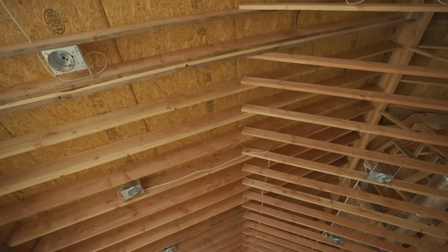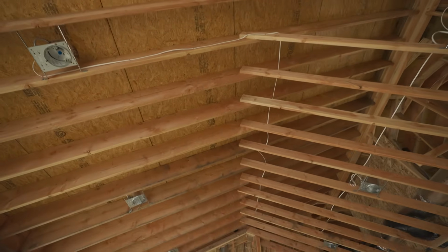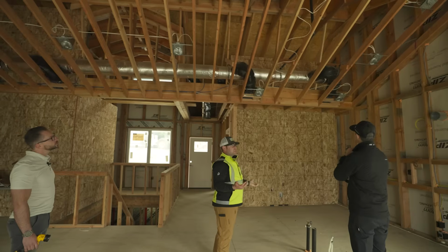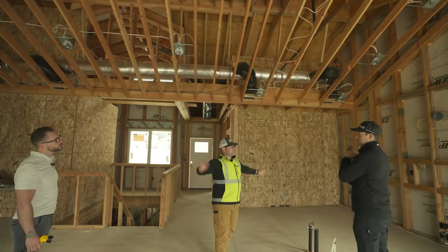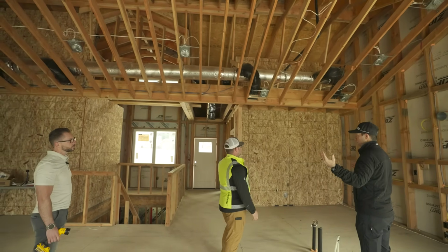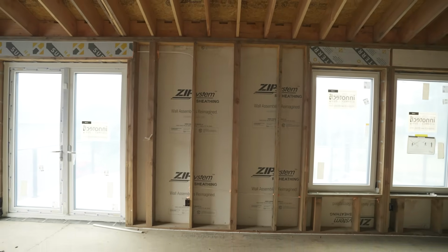Got it. But then those posts, being that they're so far off vertical to transfer load, he just had us add 2x4s to it. It's like we just site built the truss. Yeah, that's pretty wild. But it allows us to have a nice big open room. Yeah, this room's gonna be amazing. This is a huge space. You got a fireplace. You got great light coming in from these windows.